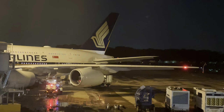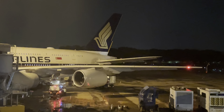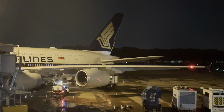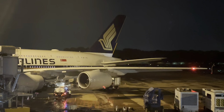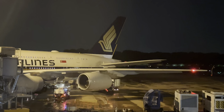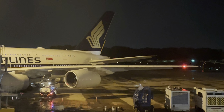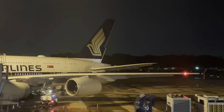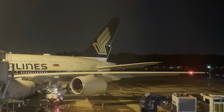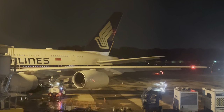Okay, I'm now just inside the gate area here at Singapore Changi's Gate B5. Here's my plane for today. This is 9V-SKV. It's a January 2019 built and delivered Airbus A380-800, delivered brand new to Singapore Airlines. Also, just another note, this aircraft is configured with 6 first class suites, 78 business class seats, 44 premium economy, and 343 regular economy seats.